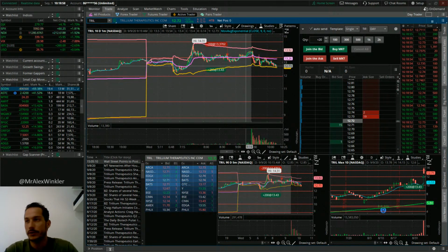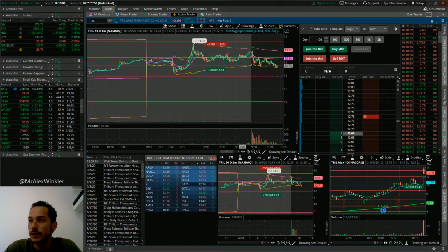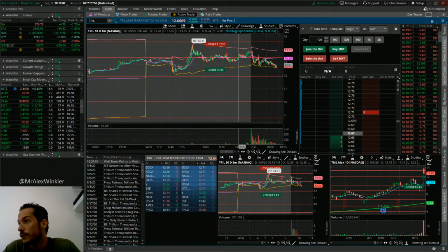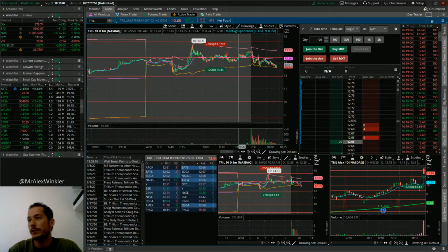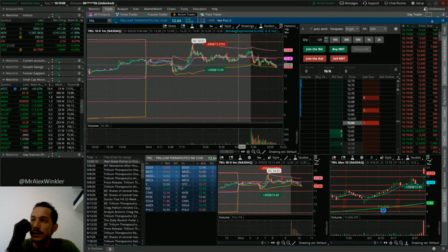Price targets are pretty ridiculous. I never trade based on price targets. They mean absolutely nothing. At least that's what I've learned in my years of trading. Never listen to price targets.